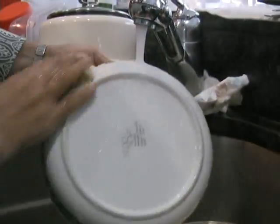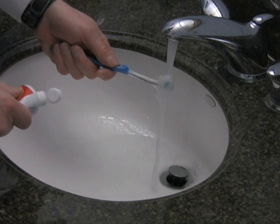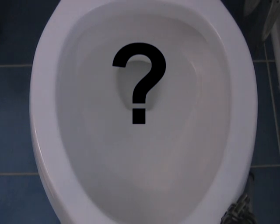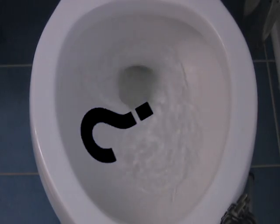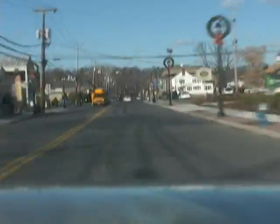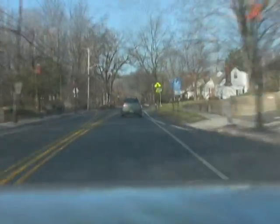Like most communities, we in New Providence use water in a variety of ways. Most of us have a pretty good idea of where it comes from, but do you give any thought to what happens to it once it flows down the drain? Today, we're going to join members of the Borough Council as they take a tour of the New Providence Wastewater Treatment Plant.